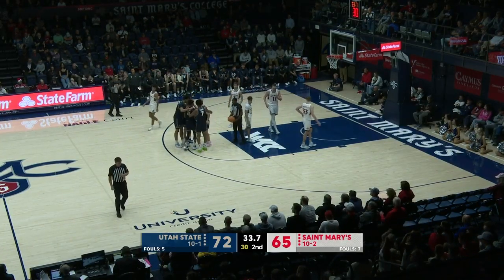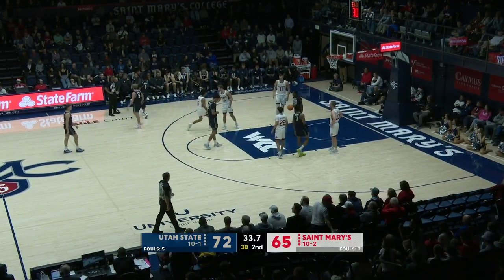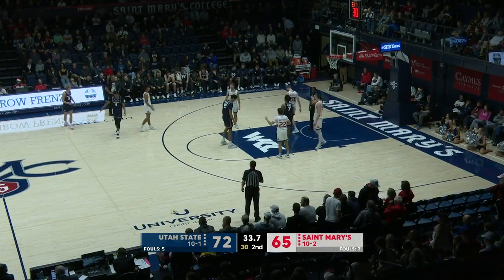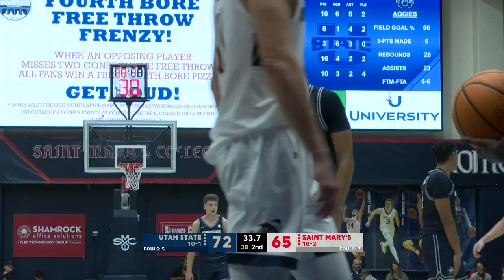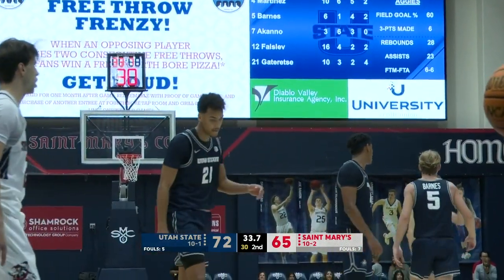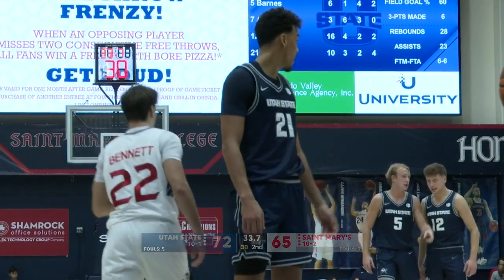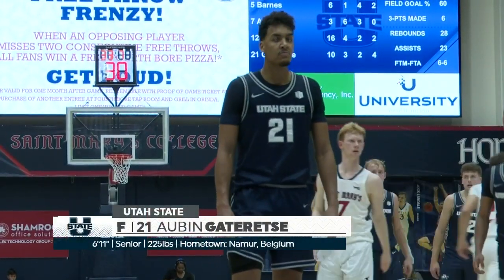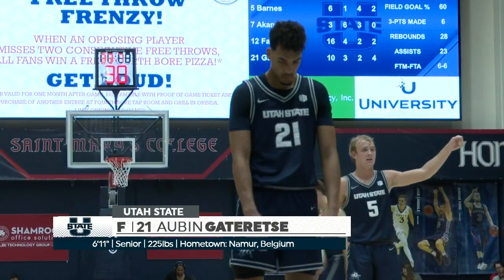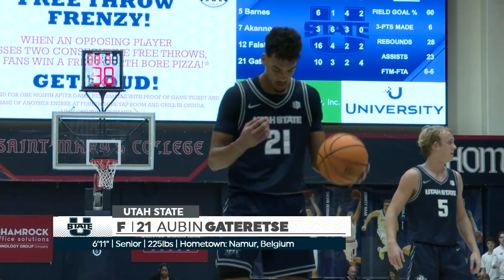Gadarezzi came in as a 67% free throw shooter. Yeah, I think that was a situation of wanting to get it out of the hands of Akano, who's an 81% free throw shooter, and get it in the big man, who's the former Stetson transfer, as Dent comes back on for Bennett. And you're probably going to see a lot of that here in the final minutes if these possessions are short and quick.